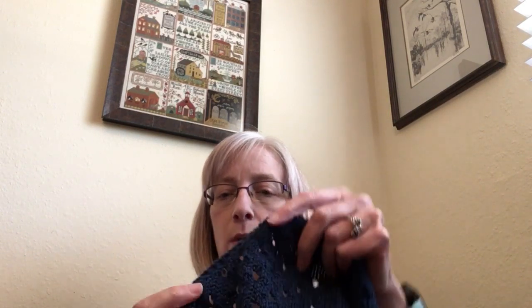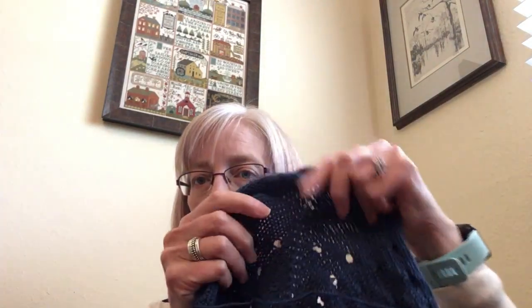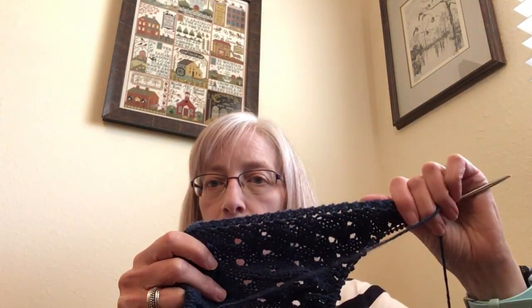So slower going than up at the top in terms of the rows. You increase 1 stitch here along the edge. You increase a stitch on either side of this center spinal in the center back, and then another stitch at this far edge.